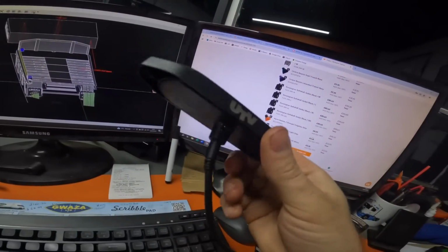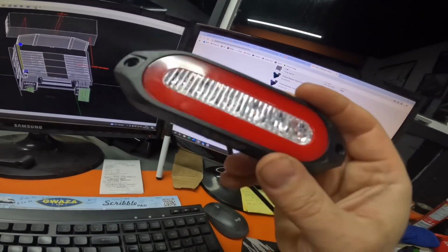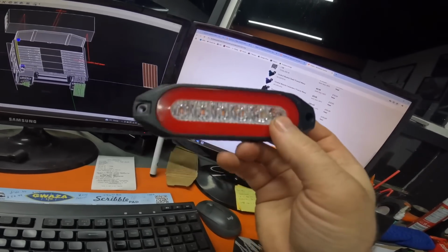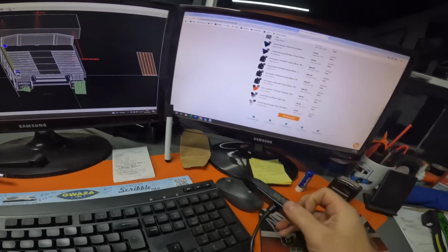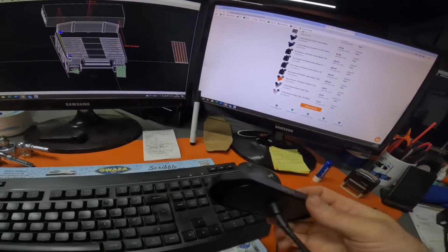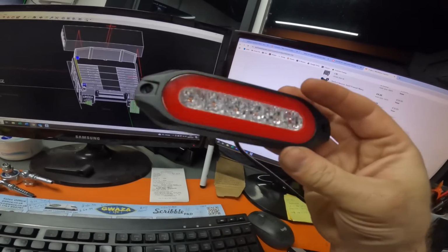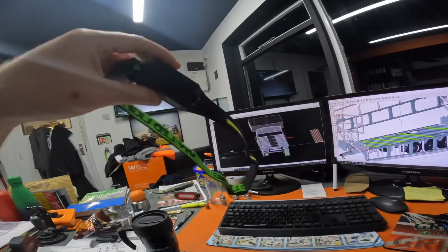So UTV have sent me a new style red LED neon marker light to try, which I'm going to try on our next Lowloader. There was a strobe light in the middle, which we can probably change the patterns, link up a load of them, but we like to set them free, to be honest, and let them just go crazy. Also managed to get myself a UTV lighting LED head torch. Might put him on now.